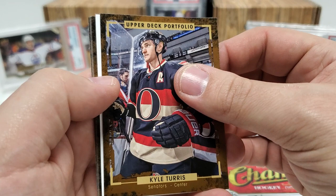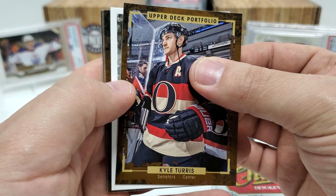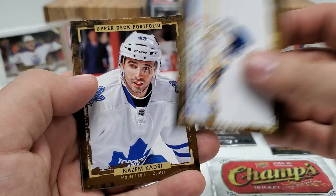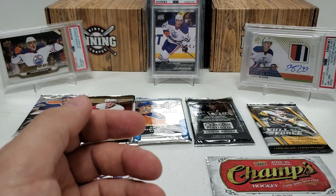I can't remember what these are called. I pulled one of these in the other ones. It's like a black and white photo. It's a wire photo. It's Taylor Hall. So there you go. Not a rookie or anything like that. Those are wire photos. Roman Josi. Nazem Kadri, T.J. Brodie, and last but not least, Mikael Backlund. So nothing too insane in that pack either.